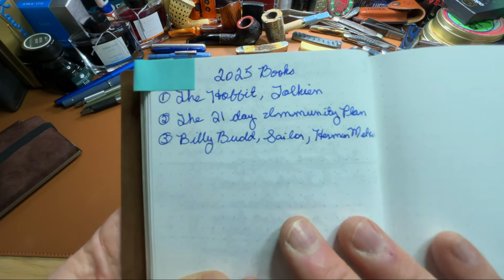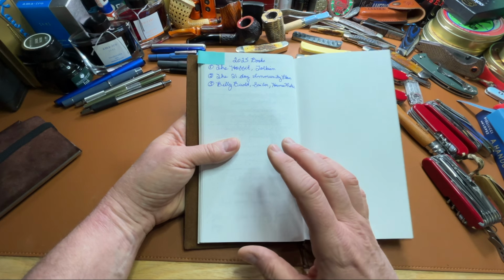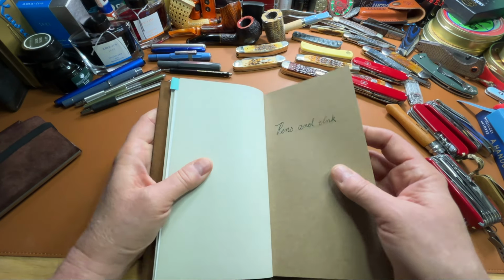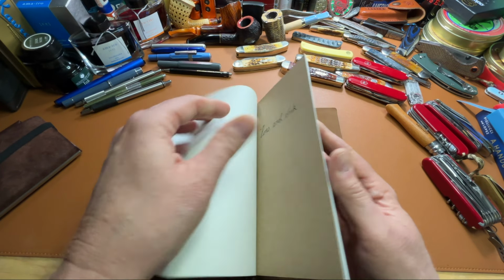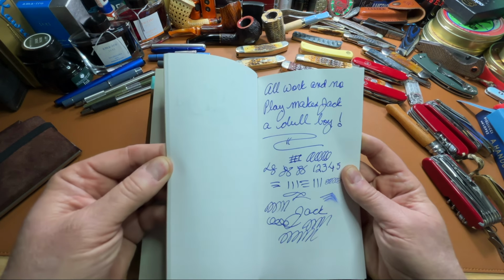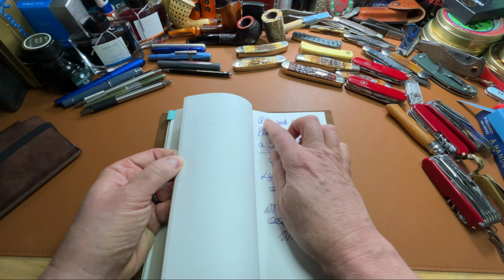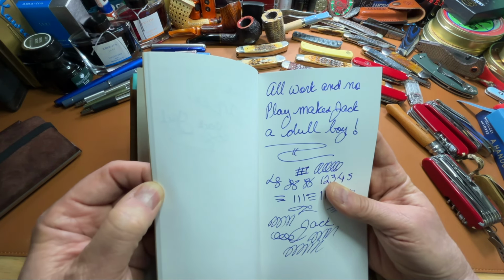But this is what it's going to look like for 2025, if I can just remember: take your time, write neatly. And lastly is inks and pens. If you've been watching my pen and ink reviews, you've probably seen these. This is just scribbles of the different pens. And I forgot to write down, when I'm doing a pen review or an ink review, what the pen or ink is. So I have no idea what that is.